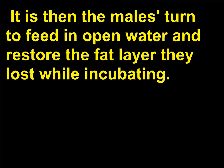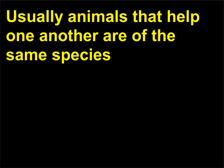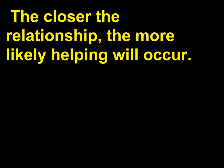What predicts whether one animal will help another? Usually animals that help one another are of the same species, conspecific, and are most likely to be genetically related. The closer the relationship, the more likely helping will occur.